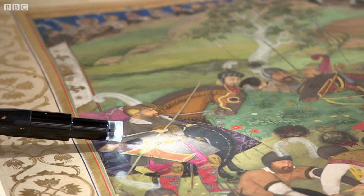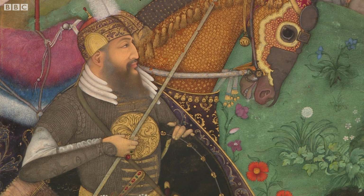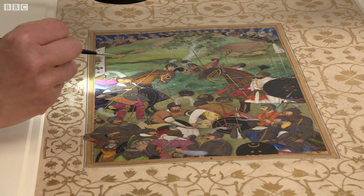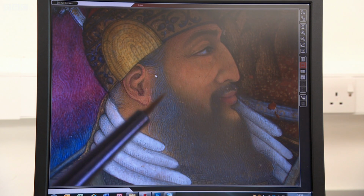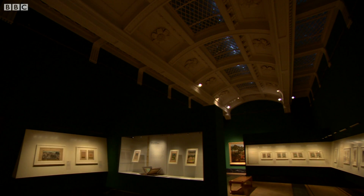10 times magnification reveals the real gold stippled into the paper, an impossible intricacy. And this brush is actually one of the finest ones that you can buy today. It's a 000, but you can see just how crude it is compared to the brushes they must have been working with. The manuscripts have now been installed in the Queen's Gallery.